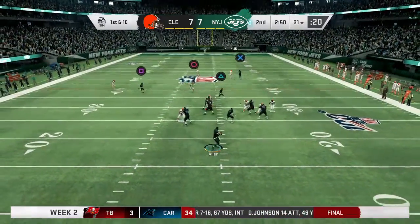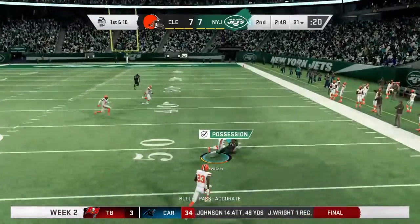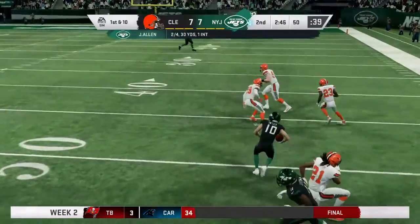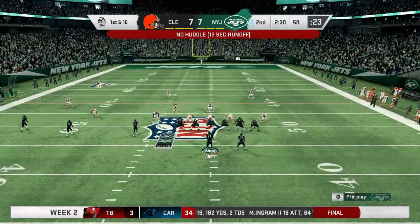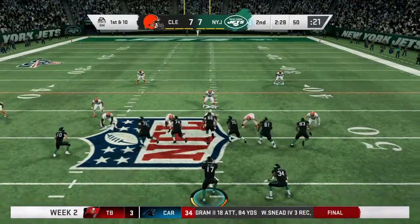Working out of the shotgun. Here's Allen. And all this is taken in one-handed. What a catch. Another nice gain. That's now 30 yards between those last 2 plays.